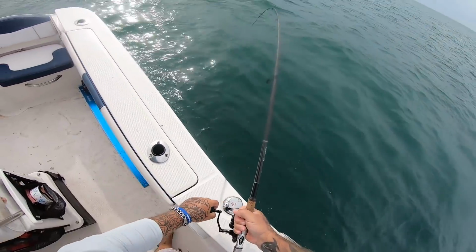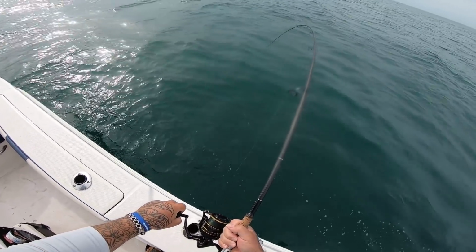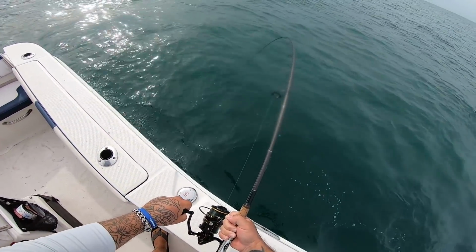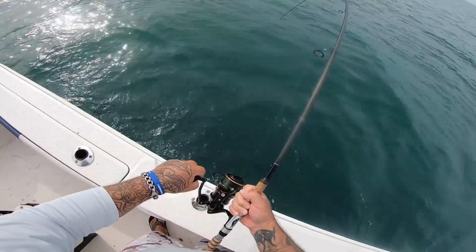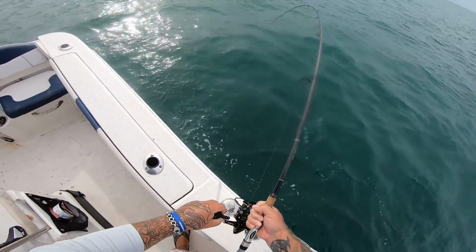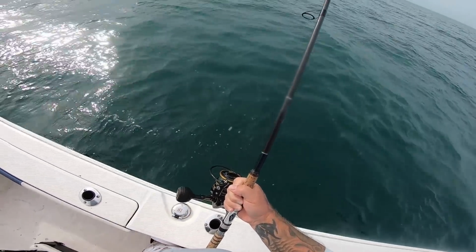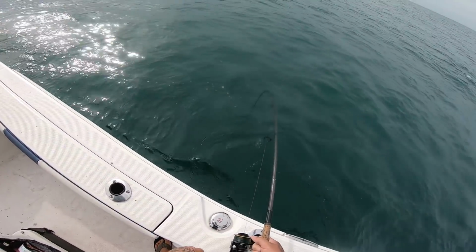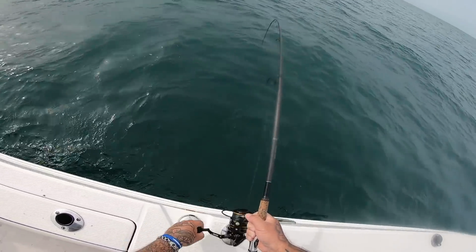Oh, I got a hook up over here, too, Mike. Something big. Crap. Boat hooked up over here. Nice fish on, almost aware, helping Mike out. I don't know what we got here. Oh man, he's running. Chris and I both are hooked up to a big fish.